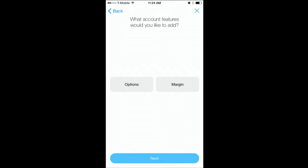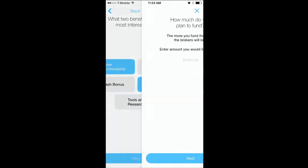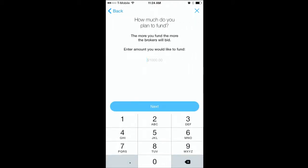So here I say I'm interested in options because that's important to the brokers to know what type of account you're looking for. I'm sort of price sensitive, so I'll go for lower commissions and free trades. Again, this is useful information for the brokers to identify whether or not you're a valuable customer to them.